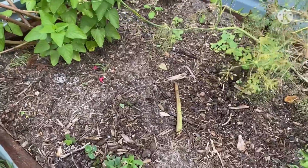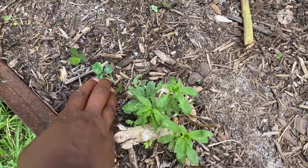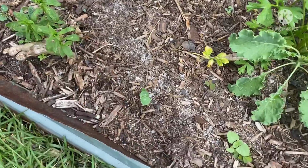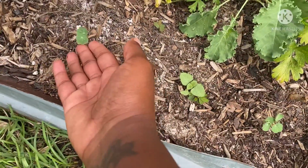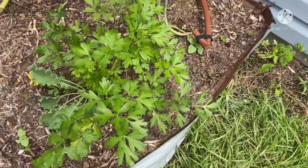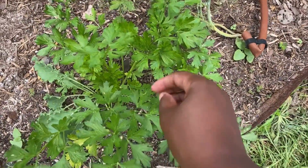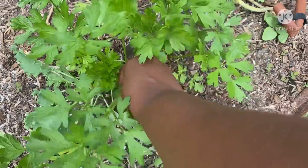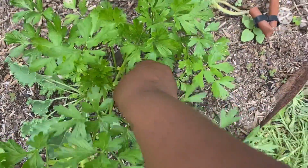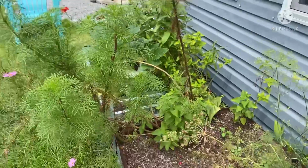And Archer and I came in and we planted more nasturtiums down here. So here's the start of that. Snapdragon's trying to come back. More nasturtium. And our parsley is looking real nice. So I need to come in and pull some of this for drying. Got a few weeds down here. And that's about it.